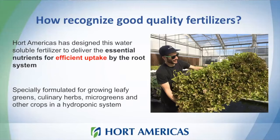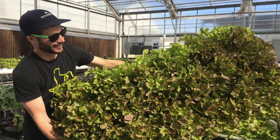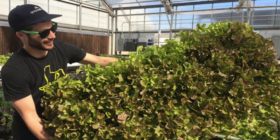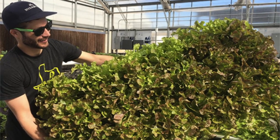When creating a fertilizer, it's important to provide nutrients in very specific amounts in order to maintain the availability of nutrients in the plant. Some nutrients are taken faster than others, so a good quality fertilizer will always help you to maintain better equilibrium over time in your solution. Our fertilizer has been used for leafy greens like microgreens, lettuce, herbs, basil, and more.